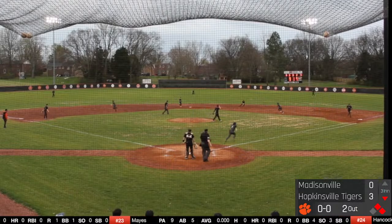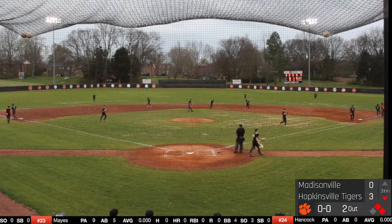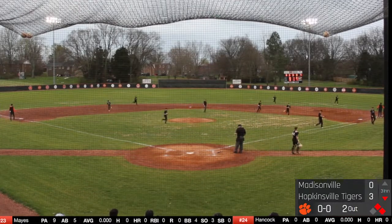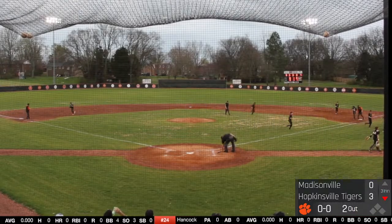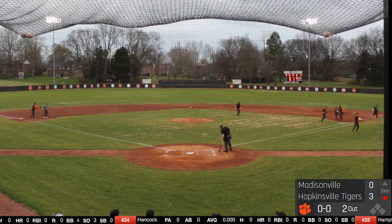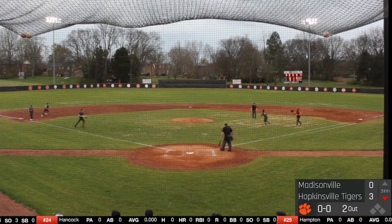Oh, swing, drive, and a liner right back to the second baseman. He's going to get that lead runner. Ladies and gentlemen, that will end the third inning. So as we head to a break, we'll be right back with more Tiger Baseball with the Hoptown Press.